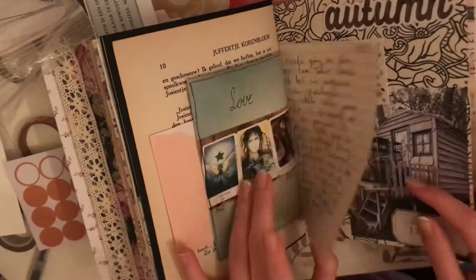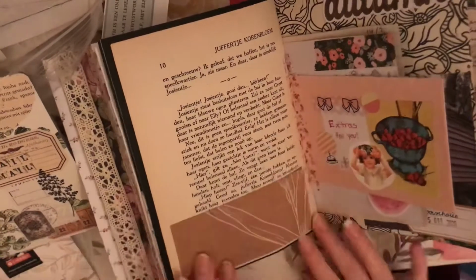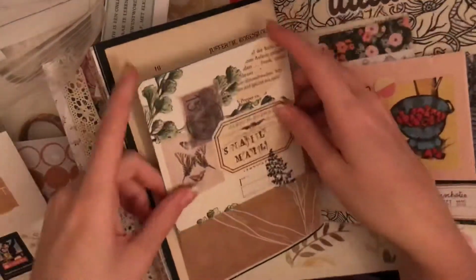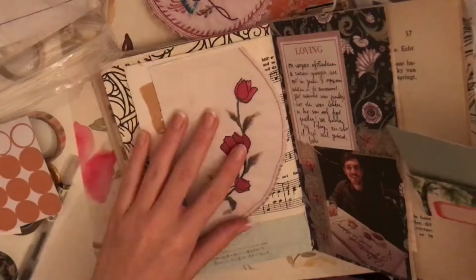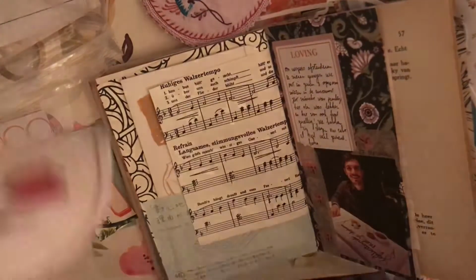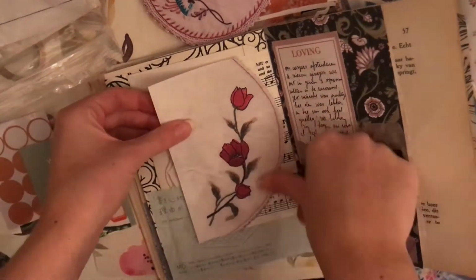And to finish it off, I just keep adding some stuff, doing some collaging, just adding some beautiful pieces into my journal. And yeah, it's getting so chunky, and I can't wait to finish it up and do a flip through. That flip through is going to be so long. Oh my god.